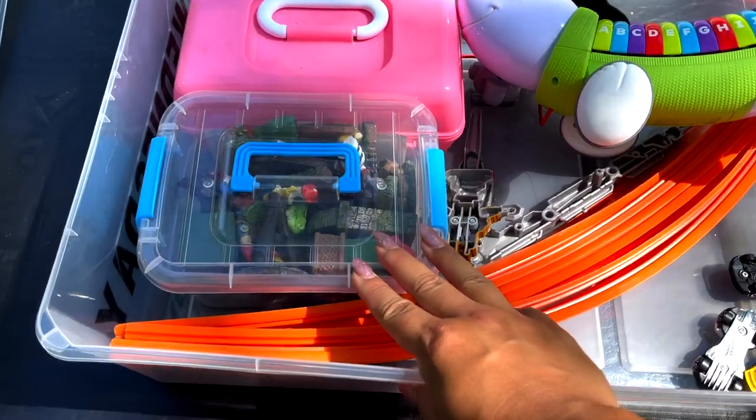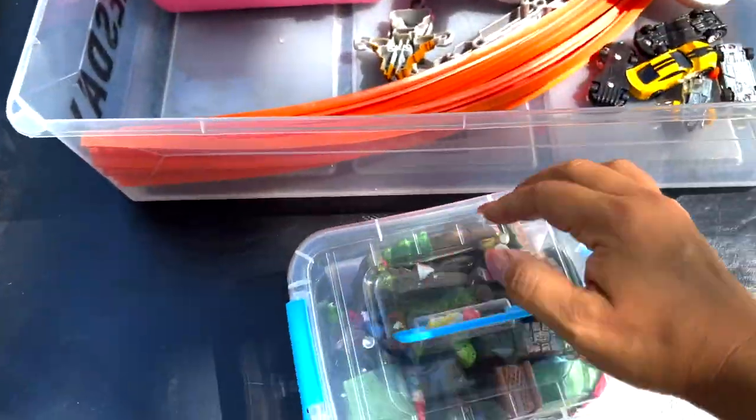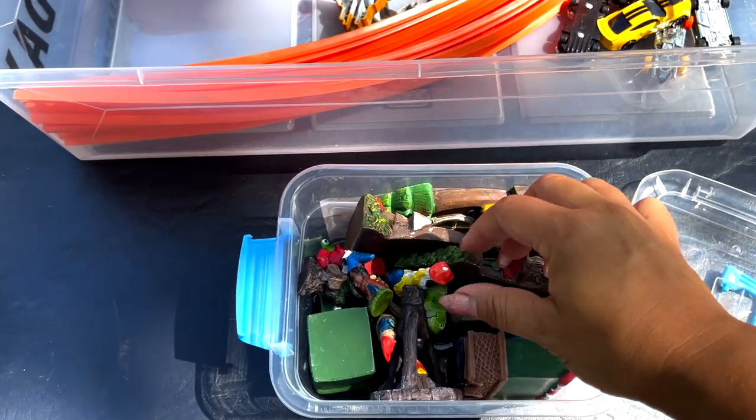And then for imaginary play in this one, and I can consider this a little bit of building as well, and this as well, I got these from the Dollar Tree. And I put them in here, but they're these little figurines that are supposed to be for the garden.